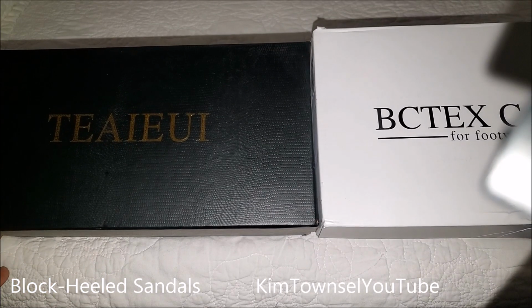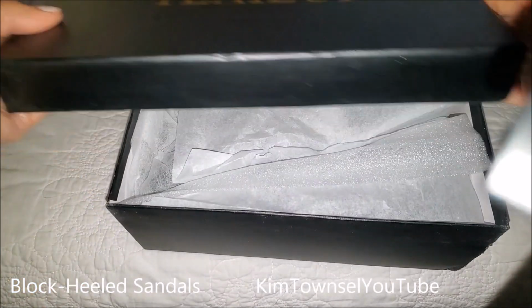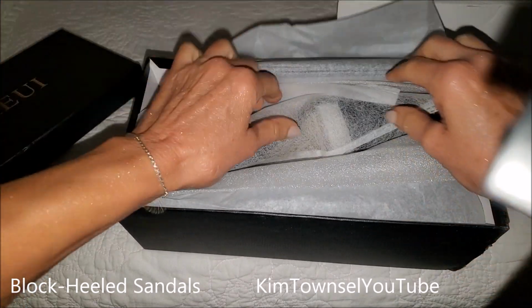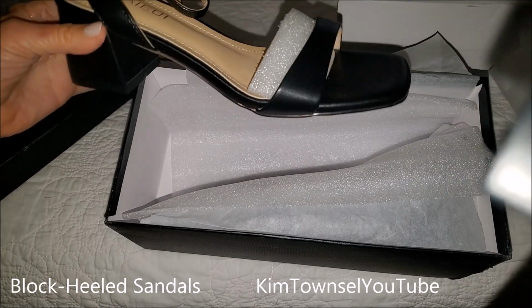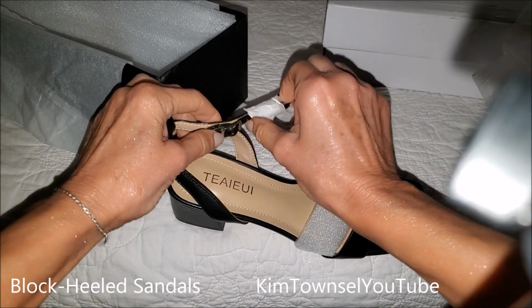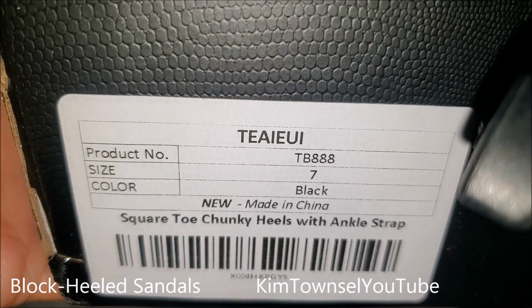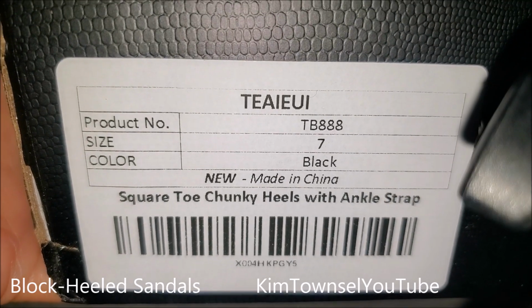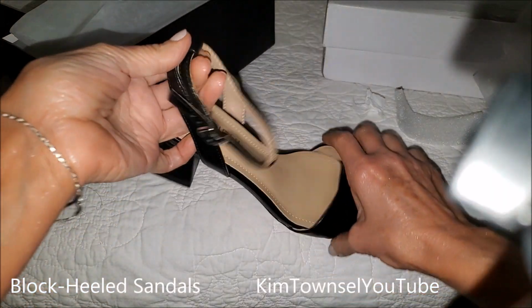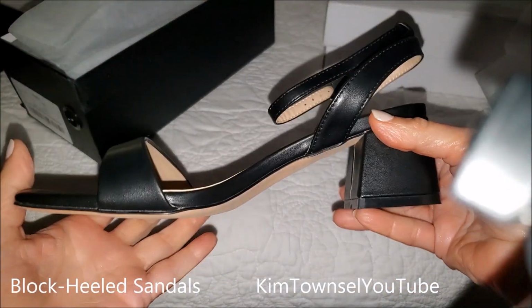I have no idea how to say either one of these brand names. We have black strappy sandals. I ordered size 7, I believe, in both of mine. They call them square toe chunky heels with ankle strap. If you check in the text below, I'll provide a link on how you can buy these for yourself or start shopping for something like this.